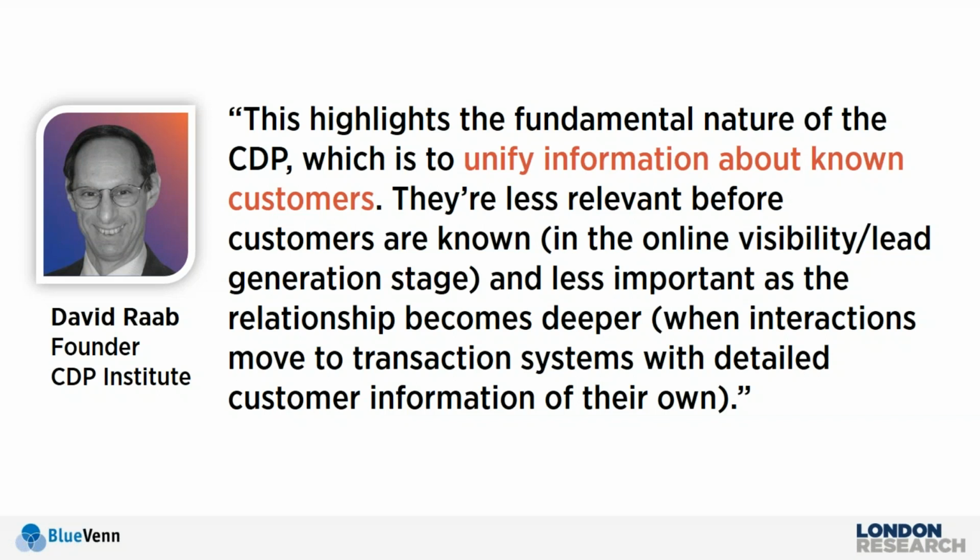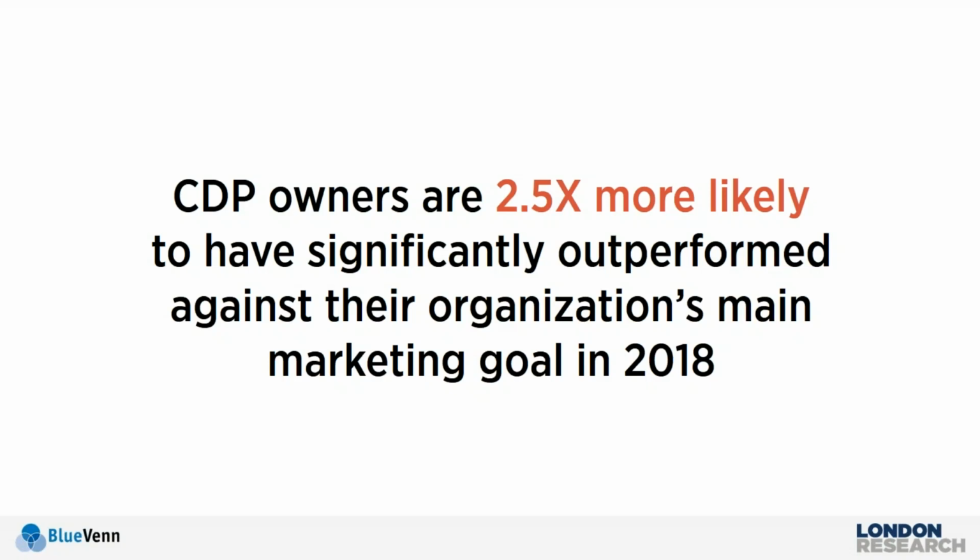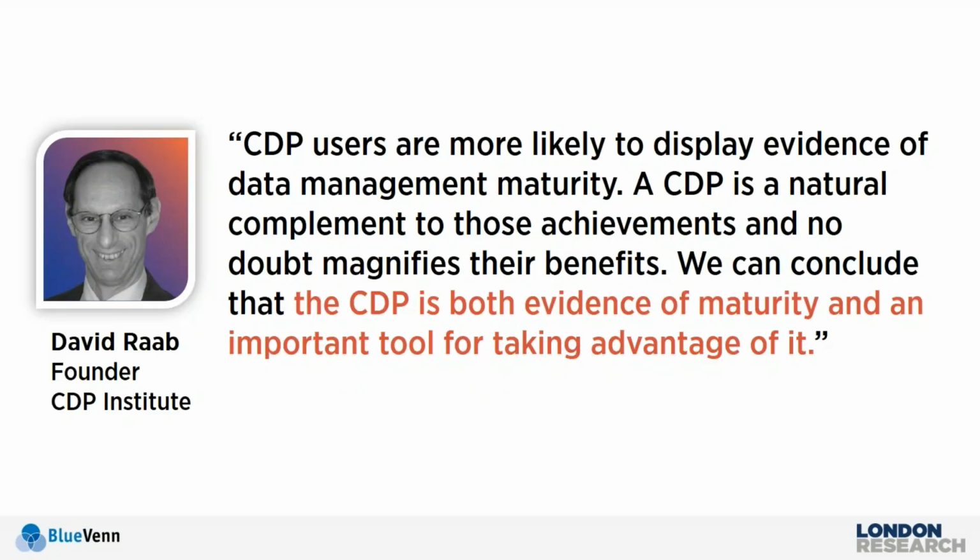Another key finding from the research was really this clear link between CDP deployment and business success. CDP owners are 2.5 times more likely to have significantly outperformed against their organization's main marketing goal in 2018. And David Rabb again has got some nice things to say about that. He notes the correlation between business success and CDP users, and how having a CDP is both evidence of maturity and an important tool for taking advantage of that maturity.